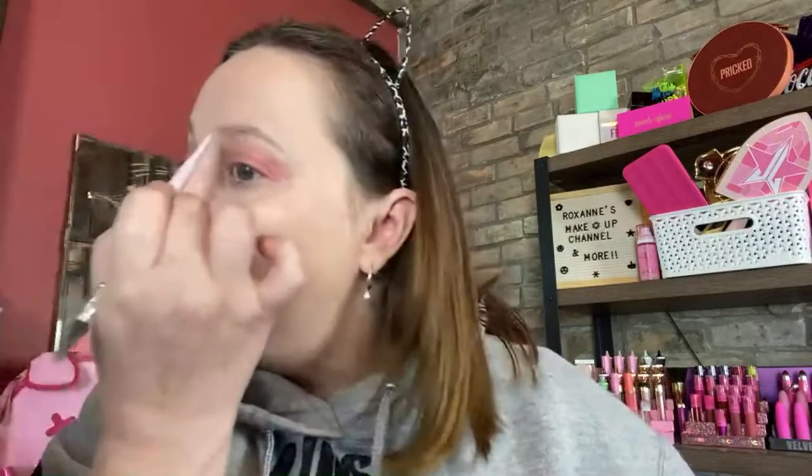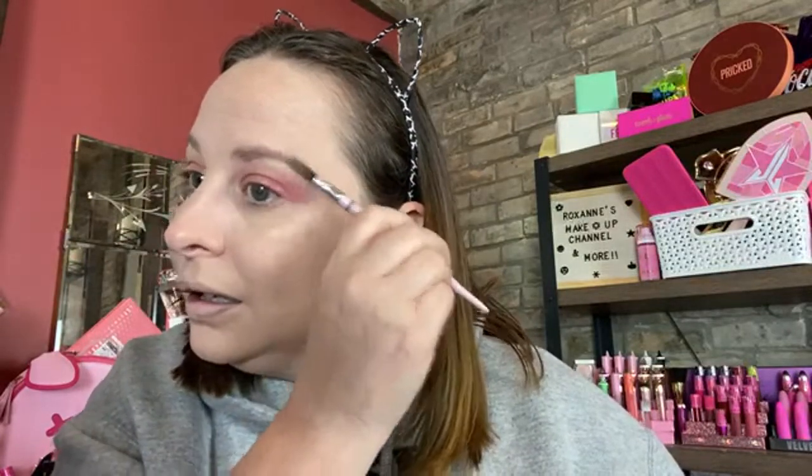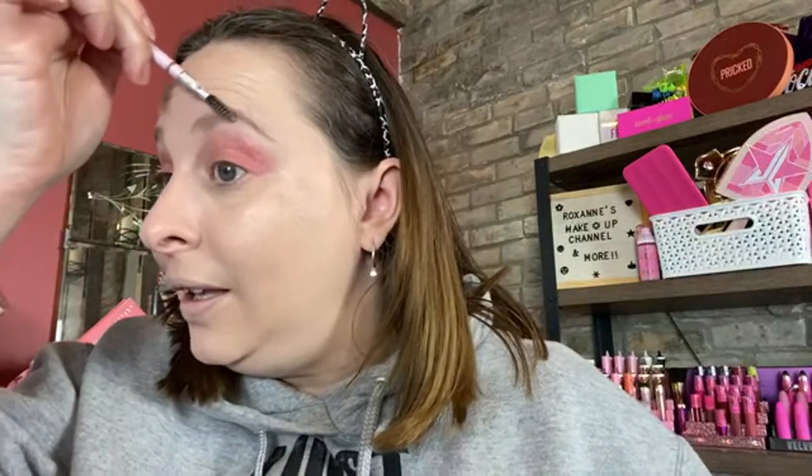I'm going in with the Overachiever. I want to get their new stuff. They've got a new one out, and it's like a little brush, and it's supposed to be for your hair and your brows. It is really neat. It is. It really is.